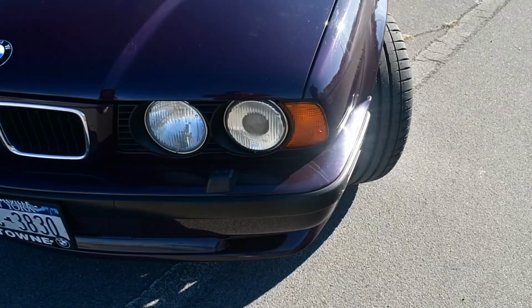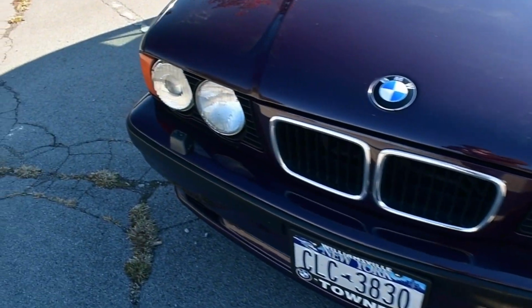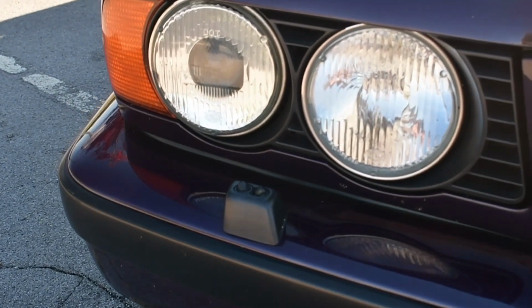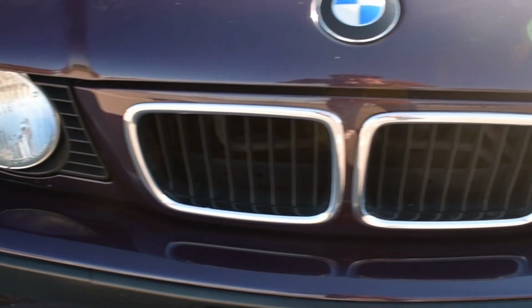That is about it for the unique differences with the M540i. I could probably go on all day about every little detail with the E34 themselves, but I will leave it here.